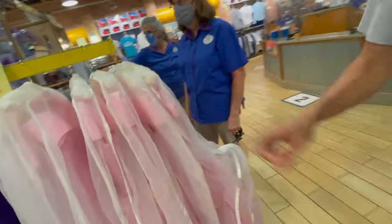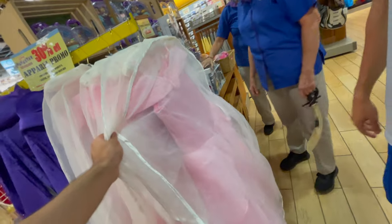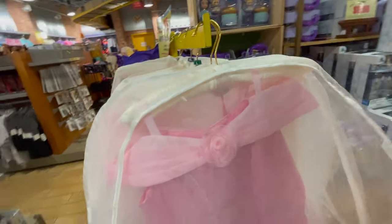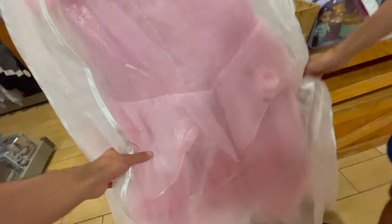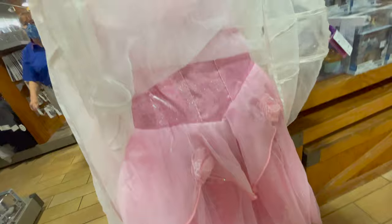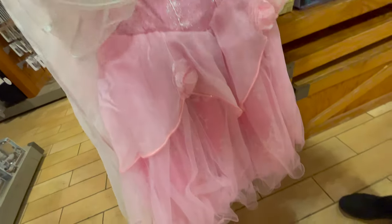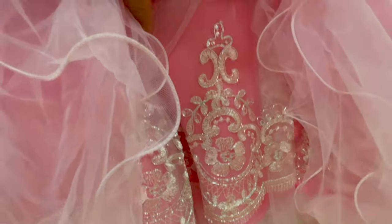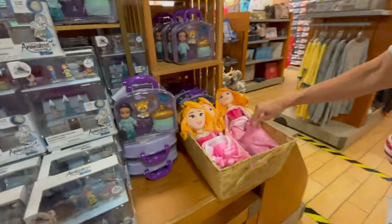Did you see this dress? Oh, you did? Not that one. Oh, not this one. This one's really pretty. $350 normally, dropped to $140. You can see the detail. If we lift it, we can see. There we go. Really nice. The embroidery is really detailed. Very, very nice. Beautiful dress. So they've got a couple of these areas left.